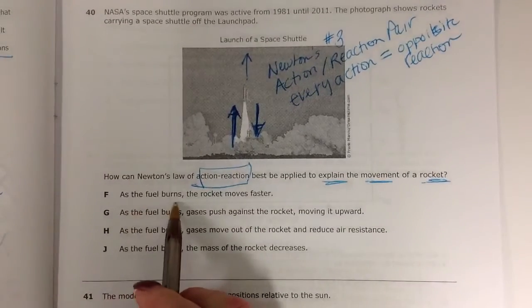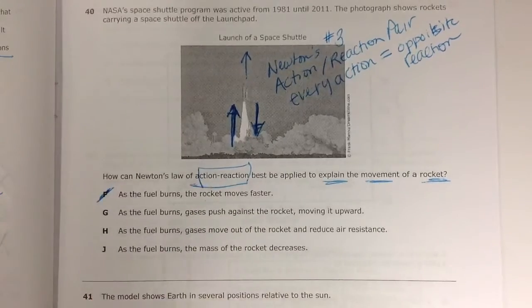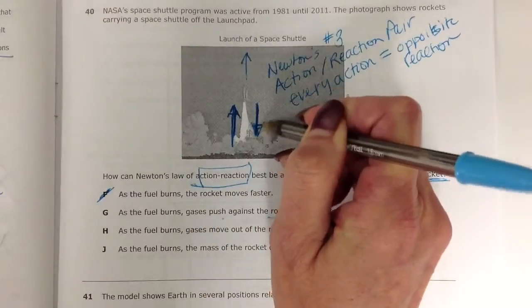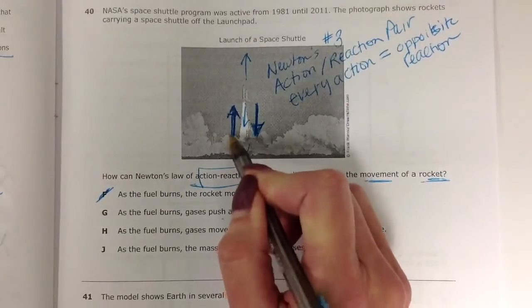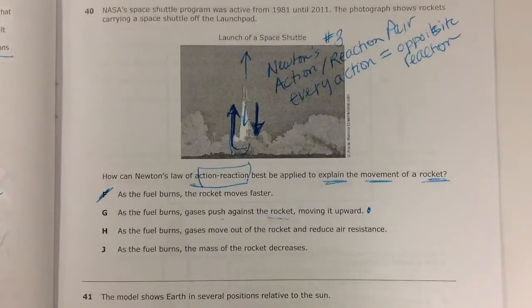Well, as the fuel burns, the rocket moves faster. It's got to lift off first. As the fuel burns, gases push against the rocket, moving it upward. As the thrust of the engine comes out and the gases push against the ground, it does move the space shuttle upward. So that's a possible answer.